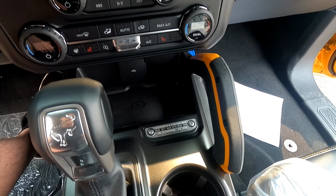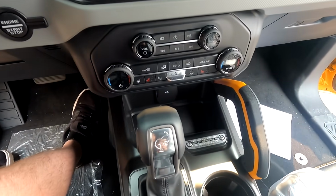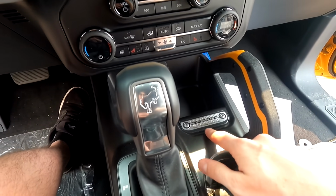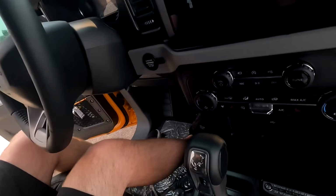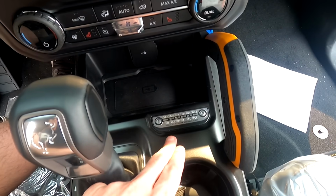Chevy, GM, they just cannot get on board. Thank you, sir. I appreciate it. They just cannot get on board with these cool little details. I never see Chevy doing this type of stuff. Ford has blended itself to be sort of the cheaper company lately, which is unfortunate because I used to really like them. Lo and behold, I owned a Ford Mustang, just to prove that point.